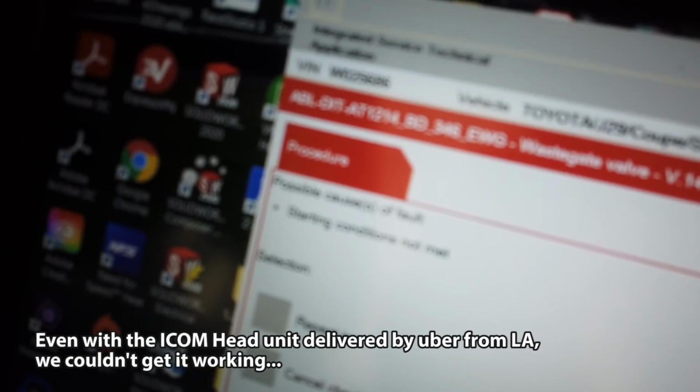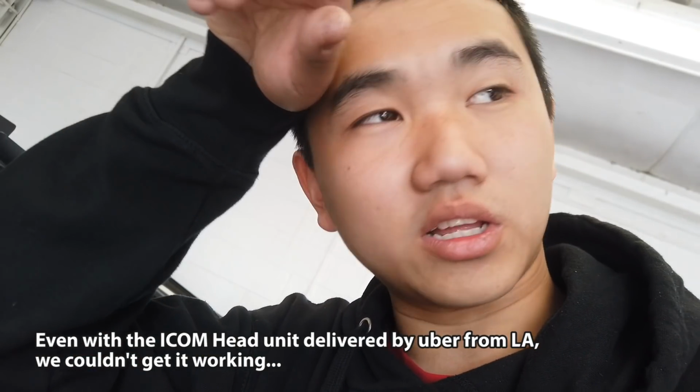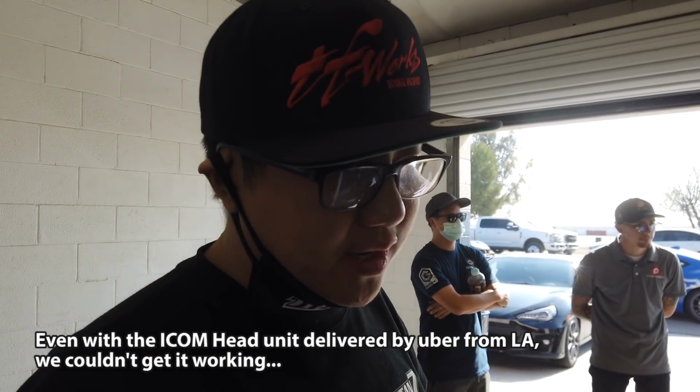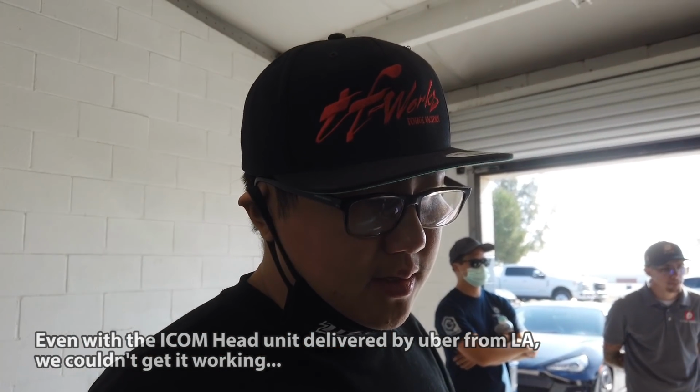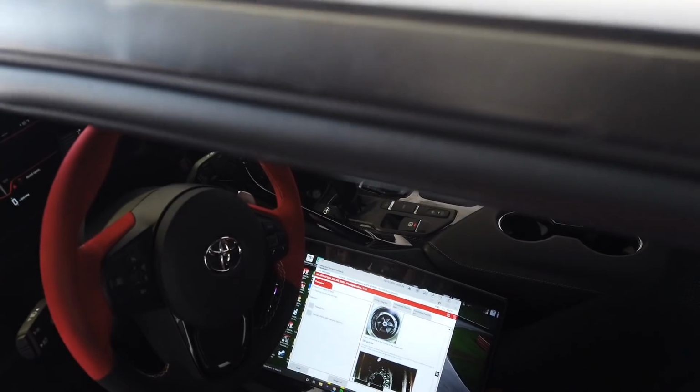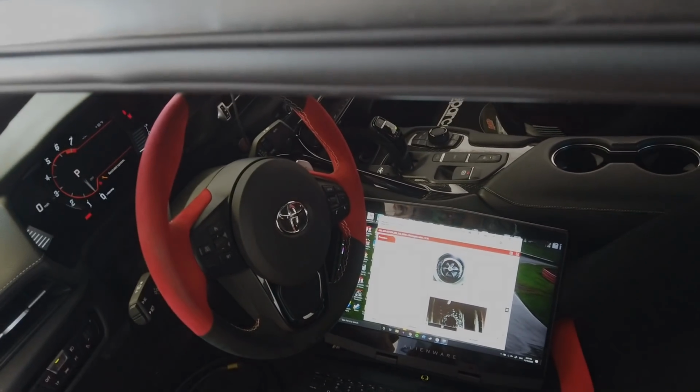Struggling a bit here. We keep getting this starting condition not met. We don't know what the starting condition is. You can still adjust it, but I don't know where to. Like, which direction. If we were to adjust it, will the starting condition be met? That's my question. Wait, what's the code again? It just says starting condition. There's no code. It just says starting condition not met for the test.